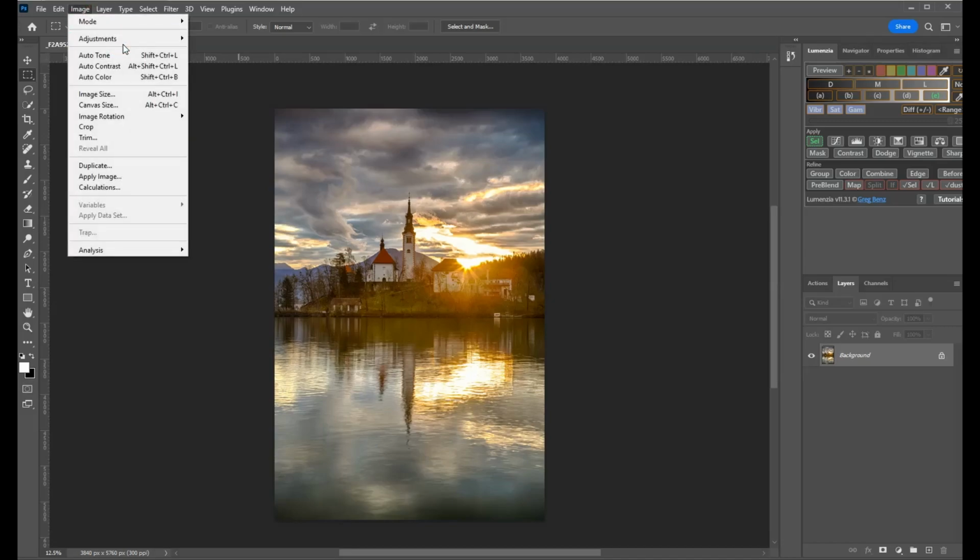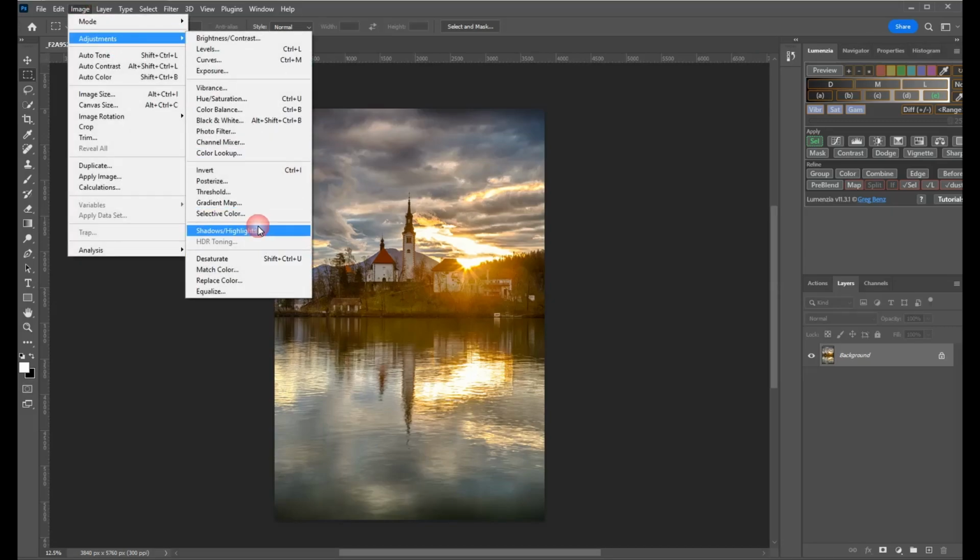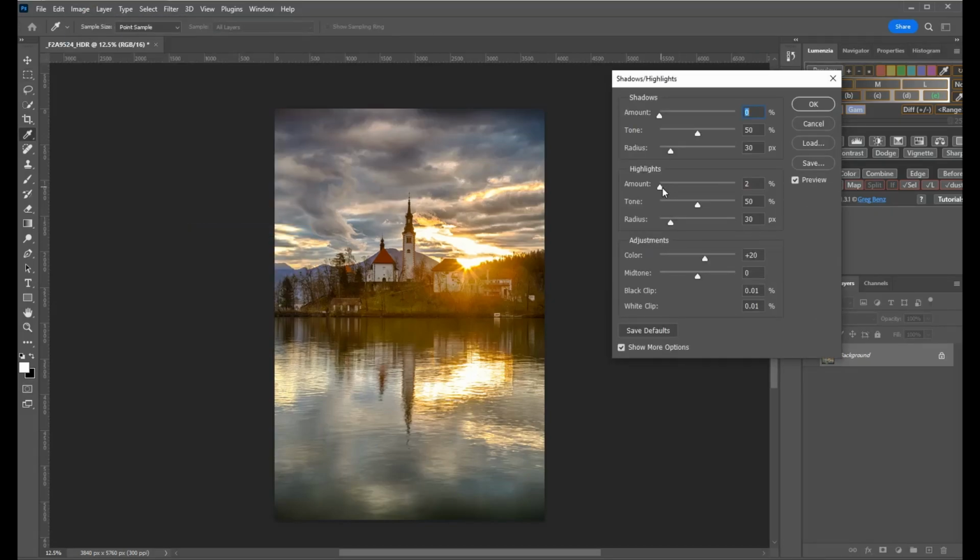So now if I go up to my adjustments, to my shadows and highlights, now you can see I can adjust the highlights only in those areas that have been selected and not the rest of the image. That's really useful, because I don't want to start pulling back the highlights on all the other parts of the image. I only want to affect these areas here.